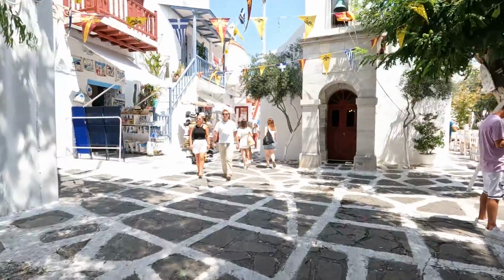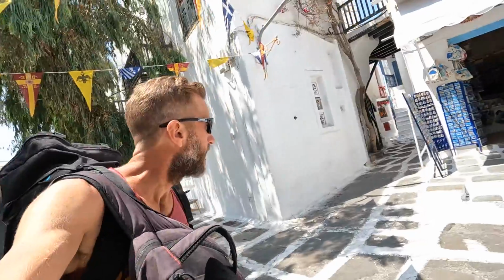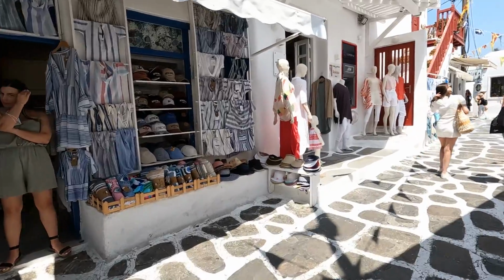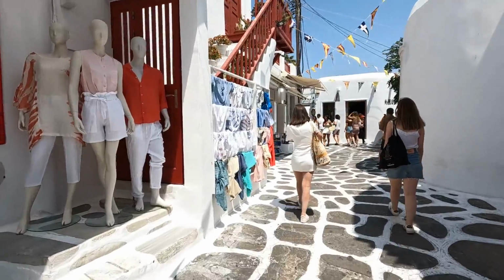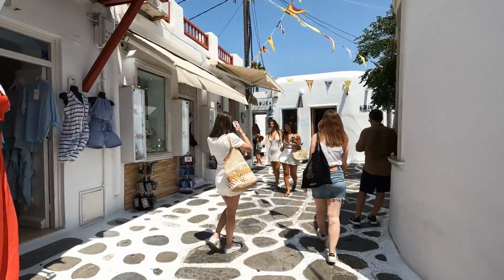So, as I mentioned, and as you can see, I have all my stuff. I came from Paros Island, where I had a great time with my friends Nicole and Christos for the past few days. I took a ferry this morning. That ferry was really expensive.